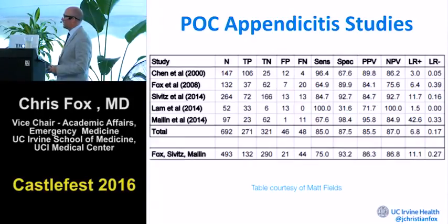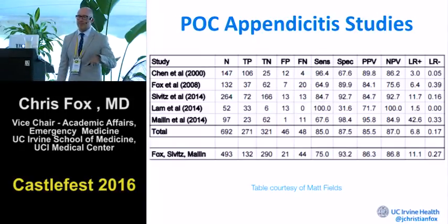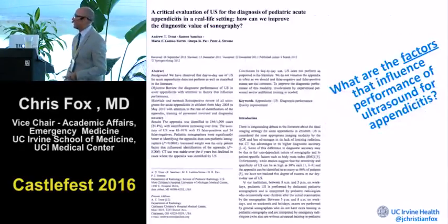If you tie us all together, our sensitivity is probably around 75%. But I'll tell you, when I did my study back in 2008, my test characteristics now are going to be way better because I've gotten way better at it over the years. And so this was an interesting study.